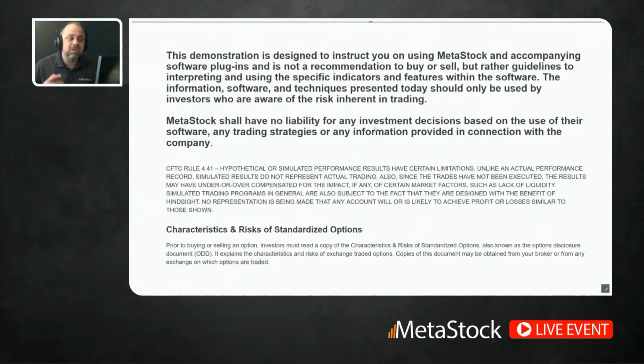Today's demonstration is designed to instruct you in using Metastock and the company's software plugins. It's not a recommendation to buy or sell, but rather guidelines to interpreting and using specific indicators and features within the software. The information, software, and techniques presented today should only be used by investors who are aware of the risk inherent in trading. Metastock shall have no liability for any investment decisions based on the use of the software, any trading strategies, or any information provided in connection with the company. So there you go. Hope you enjoyed that.